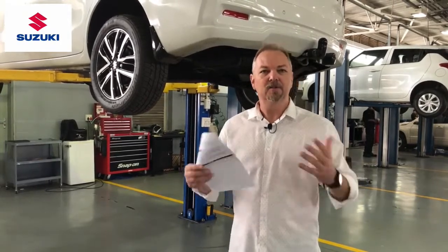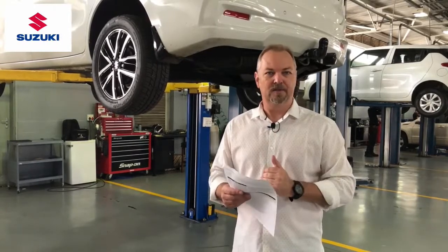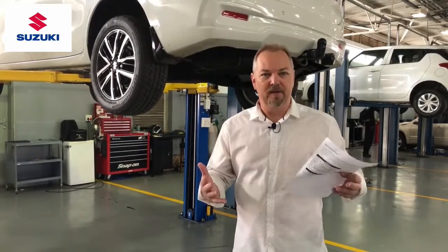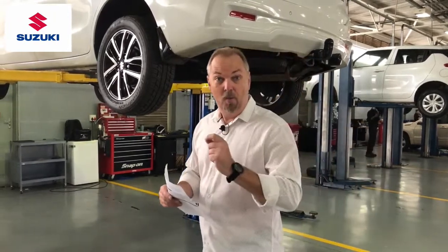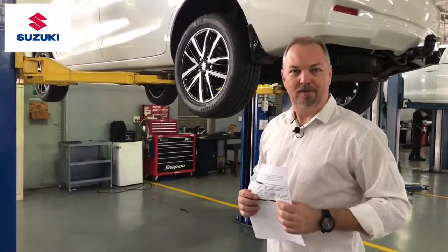Now obviously each manufacturer and each model has subcategories of services and very specific service schedules that occur with those categories, and obviously the more complex a vehicle, different things get done to that vehicle itself. Now there's a few other things that we're going to check while we have the vehicle up and during a major service, which I'll take you through now.